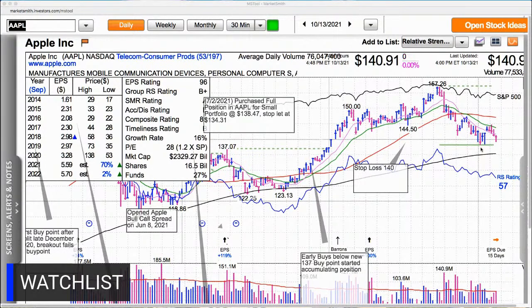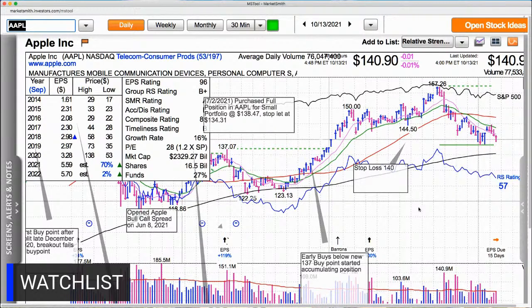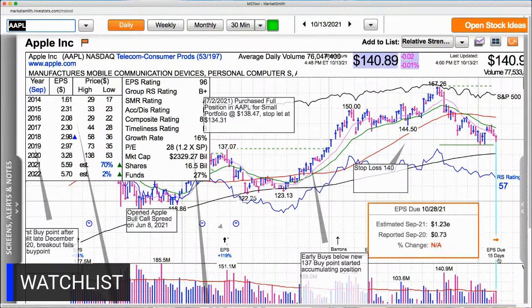It bounced. Apple did bounce, as you can see on the bottom of this consolidation here on this flat base, this third stage flat base. The pivot's at 157, but you see, it just can't seem to get above this. It's a downward slide for them. So, will it hold here? No, I don't know. It may go lower. Earnings are in 15 days.